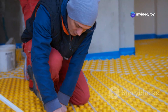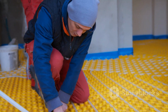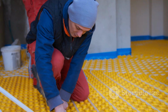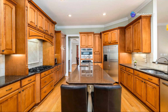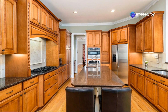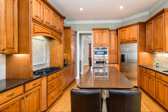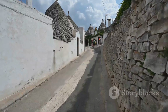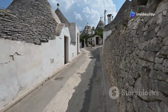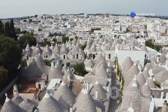And speaking of modern conveniences, let's not forget about comfort. We'll install underfloor heating to keep those stone floors toasty warm in the winter, and maybe even add air conditioning for those scorching summer months. To create a sense of flow, we'll open up the kitchen and create a central gathering space with a large island, perfect for cooking up delicious Italian feasts with family and friends. With a little ingenuity, we can transform these charming Trulli houses into modern minimalist havens, spaces that are both stylish and functional.